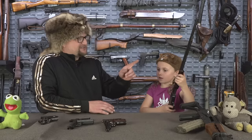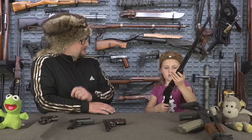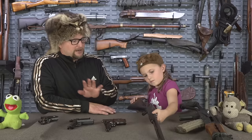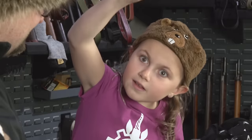So you notice that the small port for loading would mean that a 22 long rifle would hardly be able to fit in there, if maybe not even fit in there. So that's a very good observation. She's smart as a whip, this one. All right, so let's move on from the gallery gun.